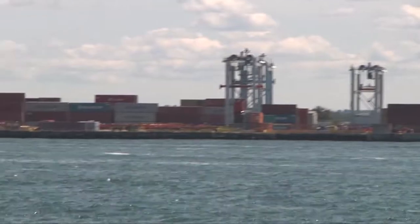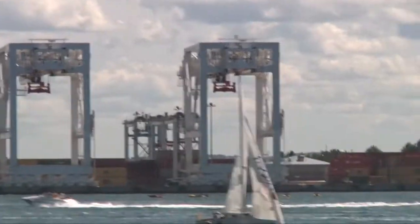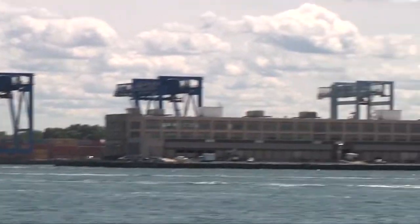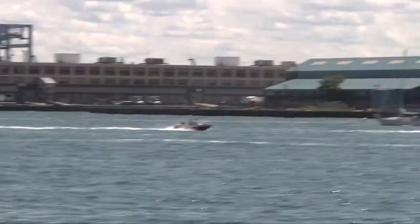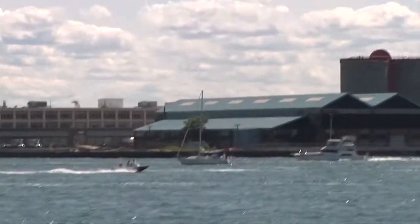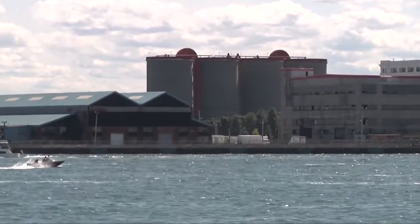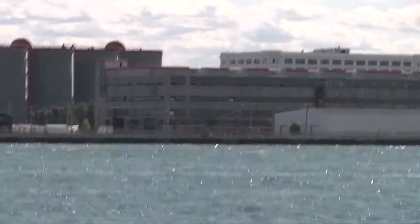Now, as we make our way back into Boston Harbor, we're looking at the container terminal. This is the Conley Terminal over in South Boston, adjacent to Castle Island, which is the home of Fort Independence. This is also the site of a former naval base. This was the South Boston Naval Annex, as it was called, up to the 1970s. The concrete silos you see over there are used to store concrete.